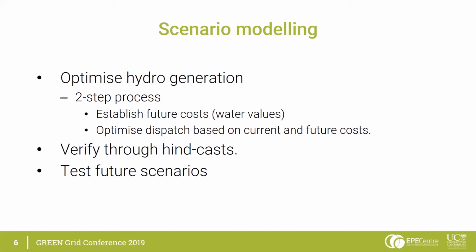So for any future scenario modelling, we need to optimise the hydro generation for that scenario. And that's a two-step process. The thing with storage is if you use it now, you don't have it to use in the future, which means there's a future cost from the decision now whether to use the water in the dam or whether to store it for the future. And so when you make a decision now, you have to factor in those future costs. So there's always a two-step process.